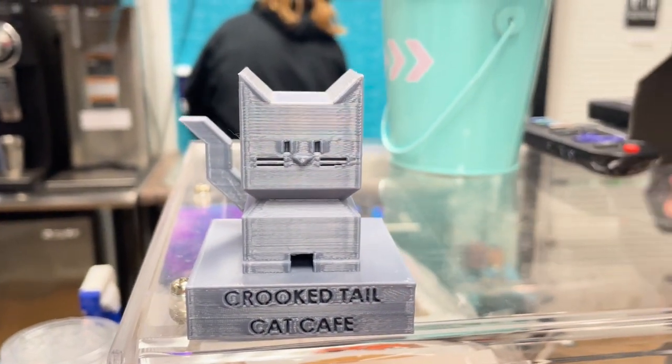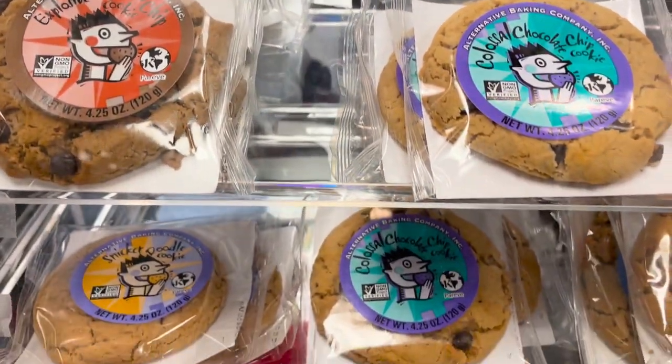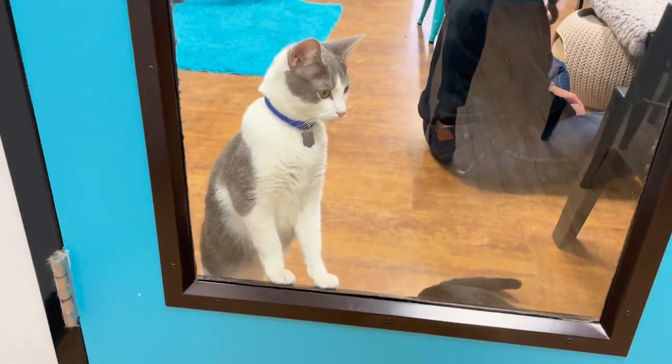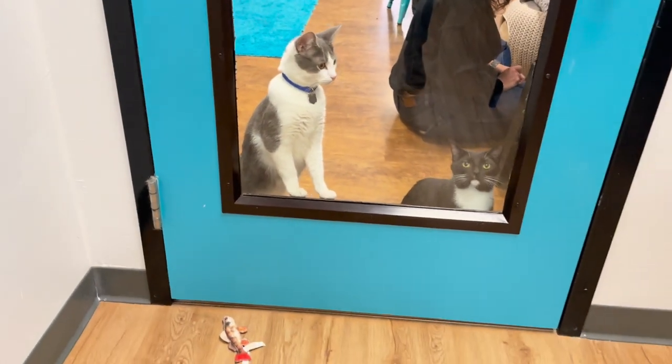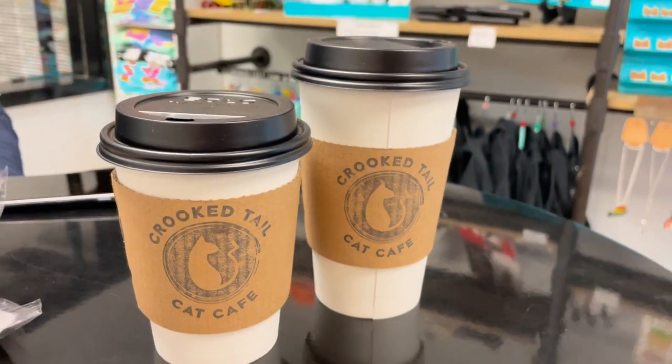And like a traditional coffee shop, they do have some little cakes and cookies and things for you to eat with your coffee. And it looks like we have a visitor here peeking in on the cafe. But like the sign on the door did say, cats are not allowed in the cafe where the food is prepared.